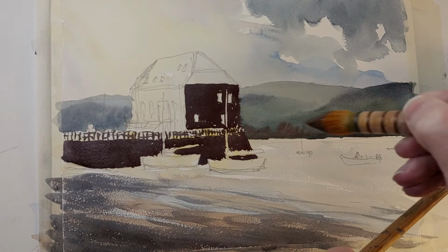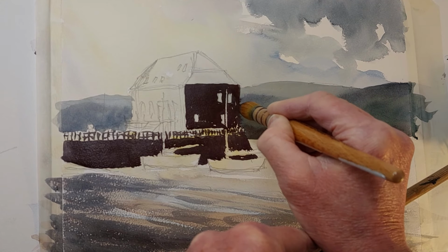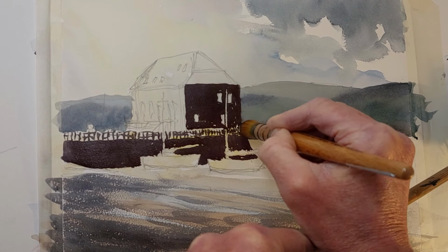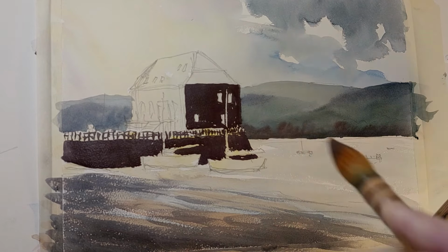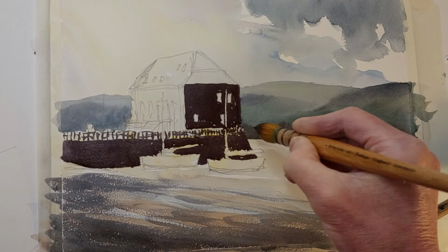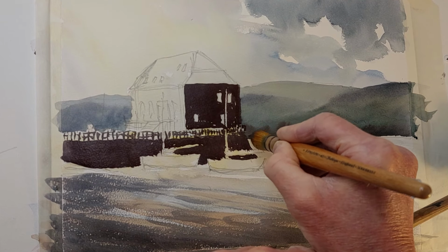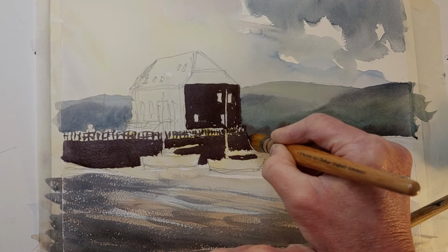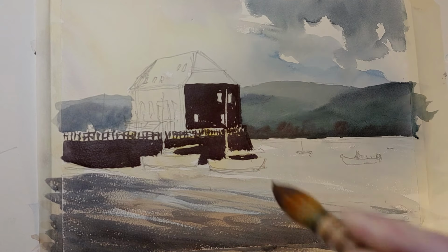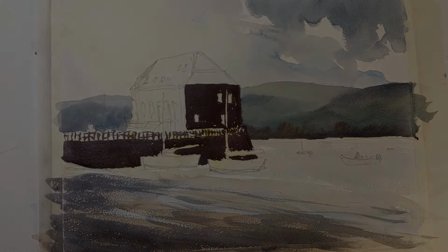And then just before that dries, I'm just running down a little tighter down there, so as we've got a tight edge there, fairly tight. There we go. And I'm coming right out onto there and coming down there like that. There we go. Brilliant. Let's allow that to dry.